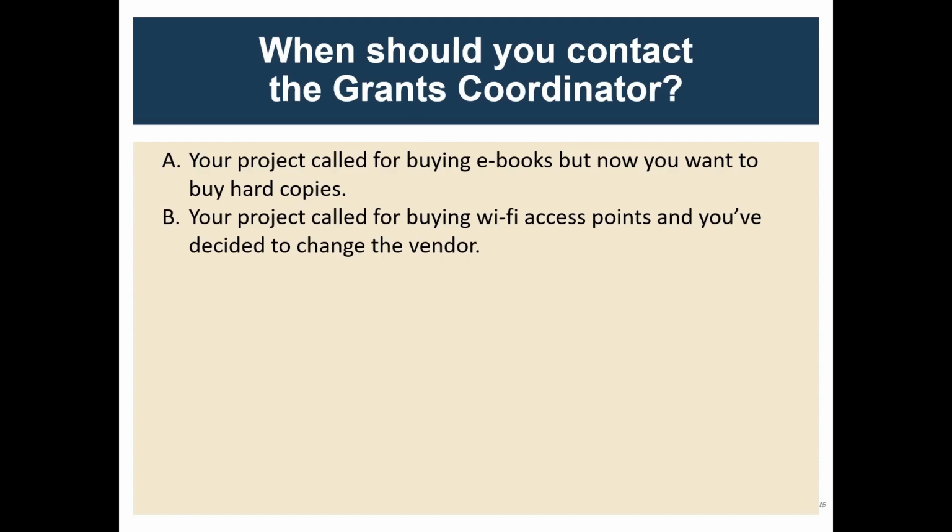Your project called for buying Wi-Fi access points, and you decided to change the vendor. Do you need to contact the grants coordinator? No. Vendor selection is really up to you, and as long as they're in good standing with the federal government, again, they're not debarred, we trust that you have procedures in place to deal with this.